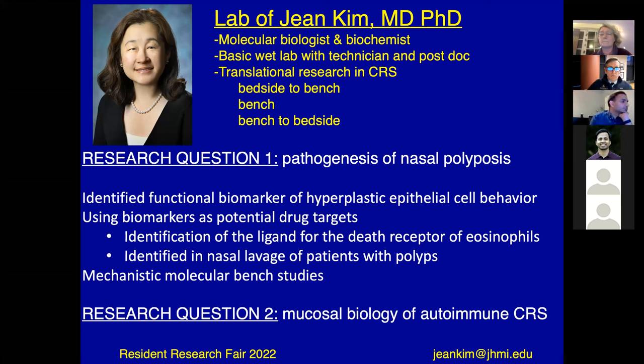The second question that we've grown to in my lab is trying to understand the mucosal biology of how autoimmunity affects sinus disease. Because as you all know, it's a very complex situation. We're very fortunate this year, we've just embarked upon obtaining a major NIH-funded grant where we're going to interrogate this on a cell-to-cell level with single-cell RNA-seq and a bunch of high-tech approaches, including the more usual molecular approaches.